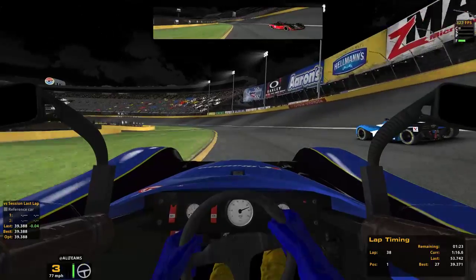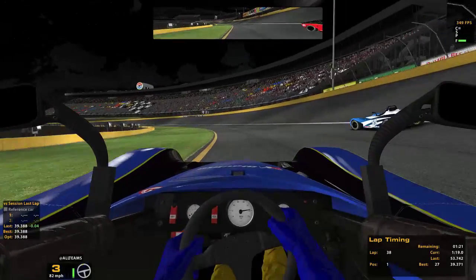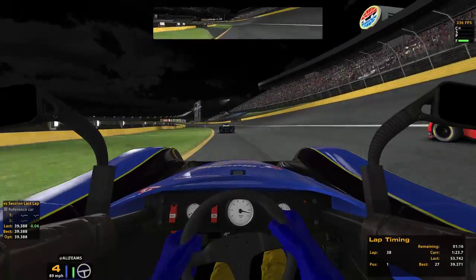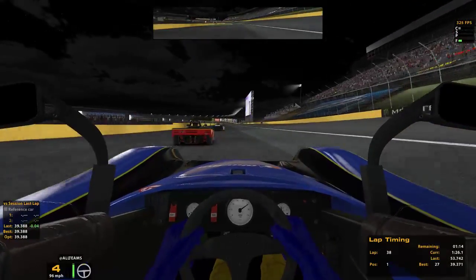You're clear, you're clear. Door, door, door. Still gonna be there. All right, both lanes have help. Here comes your shove, here comes your shove. Clear high, clear high.